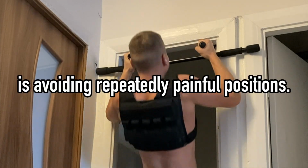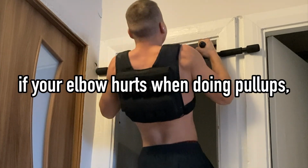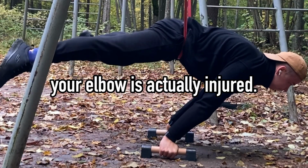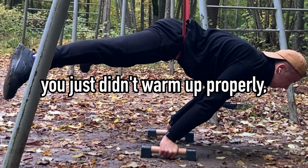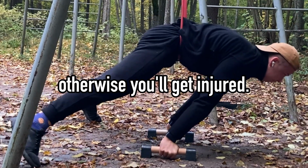And the fourth part is avoiding repeatedly painful positions. This sounds like a no-brainer, but I have to say it. If your elbow hurts when doing pull-ups, stop and figure out what's going on. It may be just because you're not warmed up properly, but it could also be because your elbow is actually injured. The way you can figure this out is by doing another set. If your elbow hurts less and less with each consecutive rep, you just didn't warm up properly. But if it hurts more and more with each consecutive rep, you should probably do something, otherwise you'll get injured.